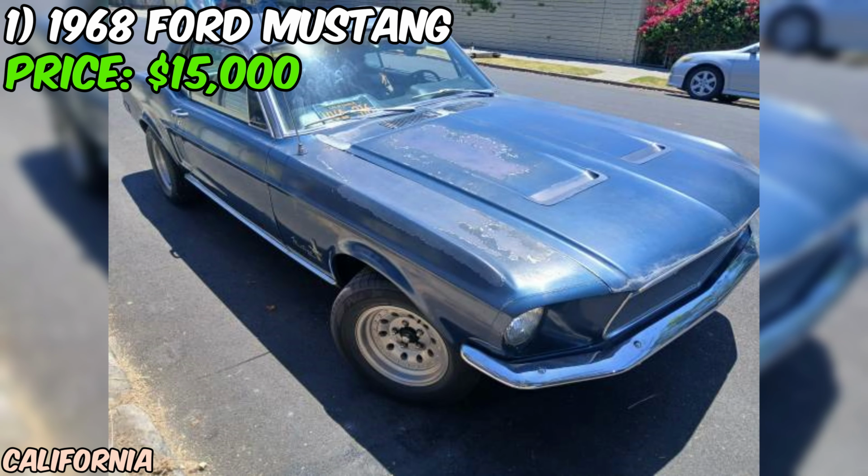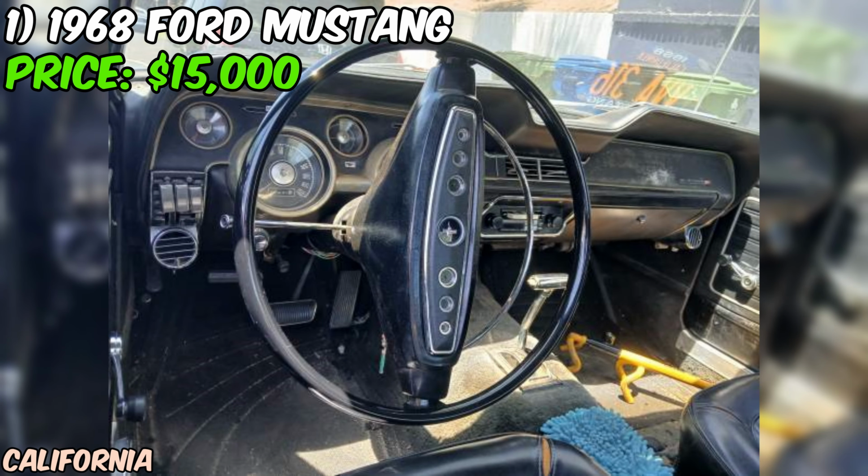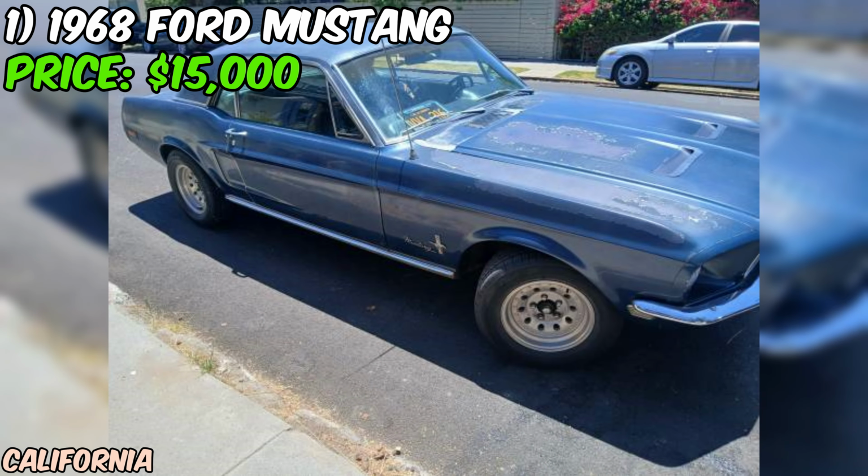The current owner has invested thousands in maintenance and repairs, so you know this car has been well taken care of. And let's be real, it's a 1968 Ford Mustang. These babies are getting harder and harder to come by, especially in such good mechanical condition.